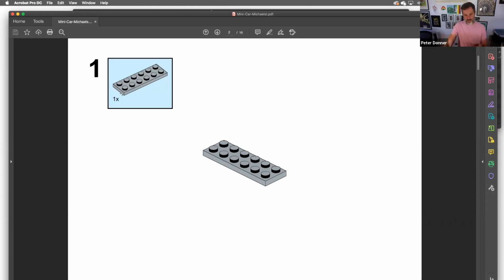And the way that you utilize this box, or you get benefit from it, is you make sure that before you start step one, you have the parts that are shown in that step. And then when all those parts are no longer there, that means you've completed the step and you can go on to step 2 or whatever the subsequent step would be. So right now we're starting with a 2x6 plate.